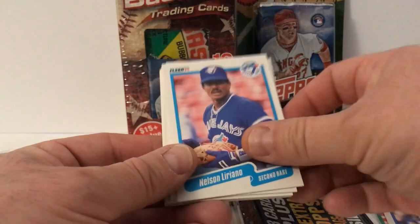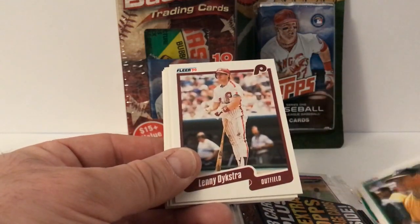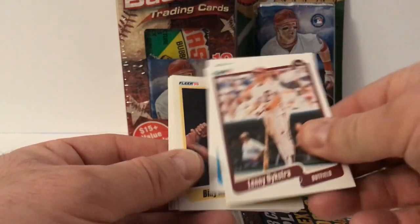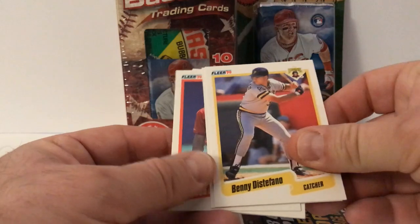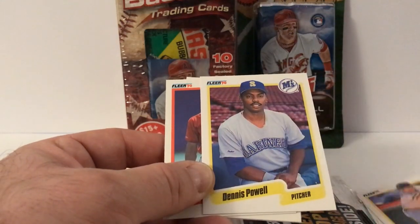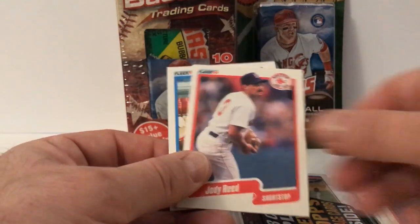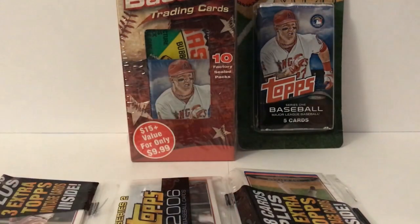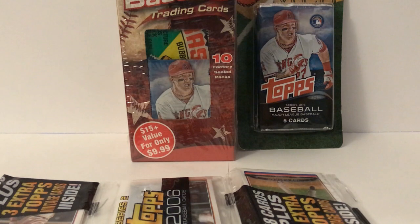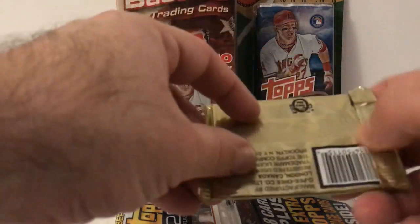Okay, let's see if we have anybody good in here. This is 1990 Fleer. Billy Hatcher, Wally Backman. Whoa, checklist card. Benny DiStefano. Okay, nothing important here. Okay. There you go. All right. So that's that. That's out of the way. No Jose Uribe $525,000 card. Let's go with this one first.